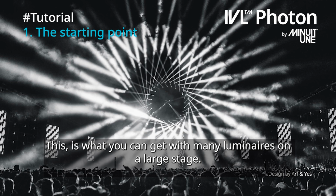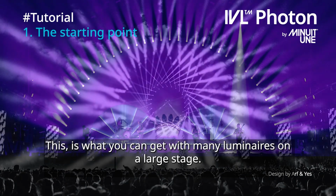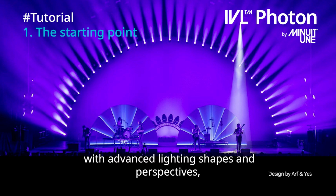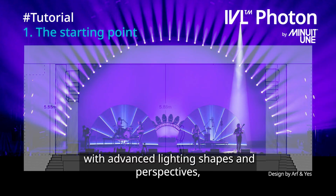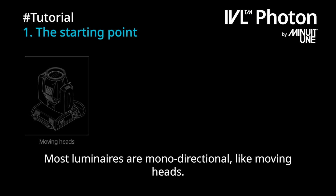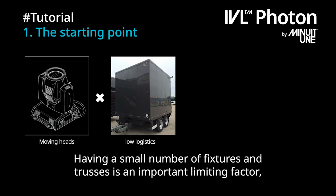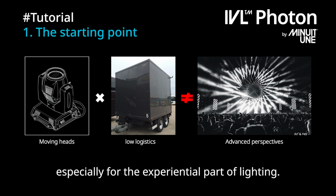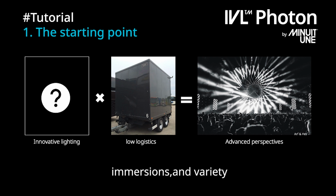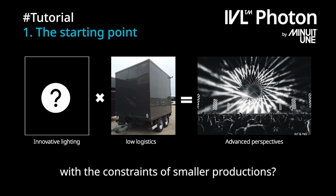This is what you can get with many luminaires on a large stage, a lighting that makes all the difference. But such level of impact with advanced lighting shapes and perspectives is much harder to produce in small and mid-sized venues. Most luminaires are monodirectional, like moving heads. Having a small number of fixtures and trusses is an important limiting factor, especially for the experiential part of lighting. So how to achieve advanced perspectives, immersions, and variety with the constraints of smaller productions?